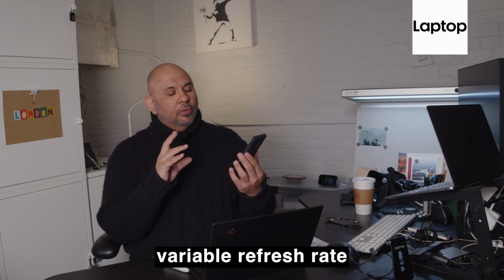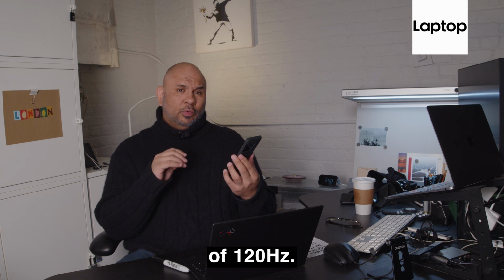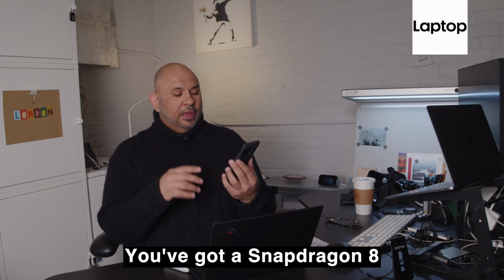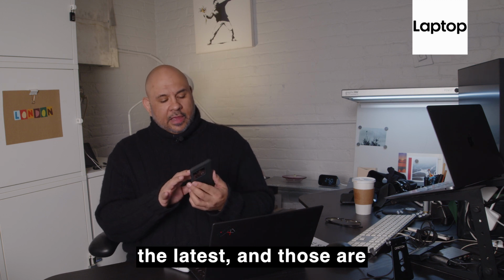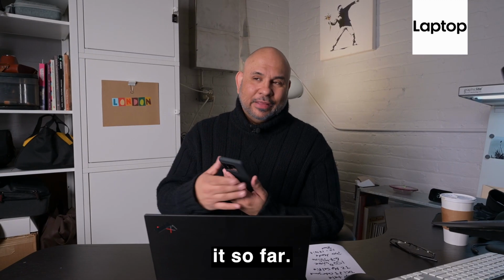It's a beautiful, variable refresh rate of 120 hertz. So you can game on it, it's going to be smooth. You've got a Snapdragon 8 Gen 1, the new Snapdragon, the latest. And those are things that I really like about it so far.